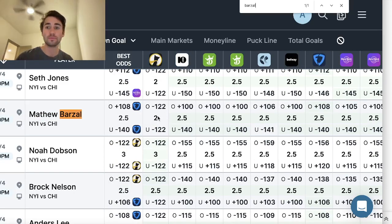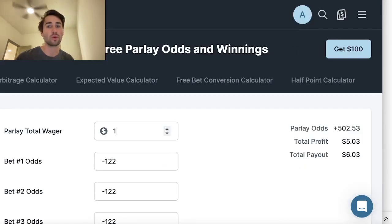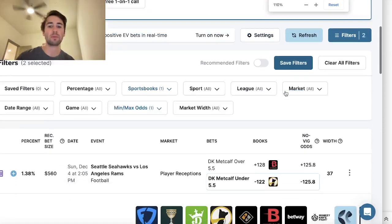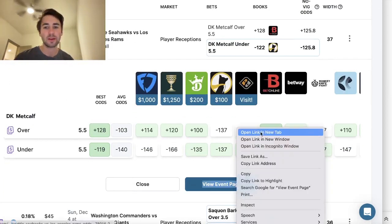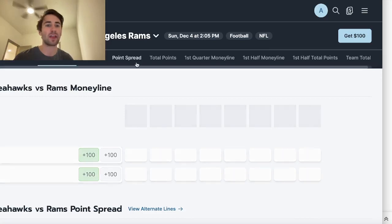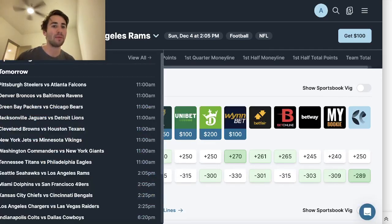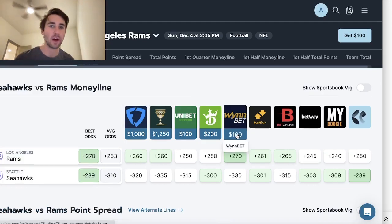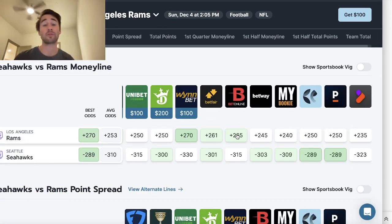Now, the next play I ended up going with is from the EV tool. OddsJam has a bunch of different tools, and it's free to browse odds on OddsJam. If you go to any NFL game, whatever market you want to look at, OddsJam has millions of odds updating in real time. You can browse for free.